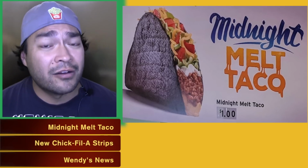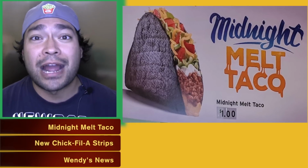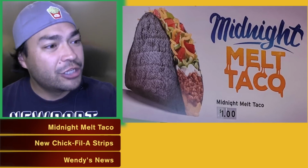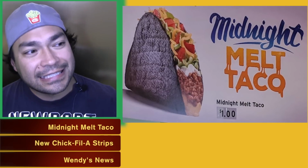So at $1, this is an incredible value, but don't get too excited about that price right now. We see a lot of fast food menu items that go out and test at prices that end up being lower than what they released nationwide as. We saw it just recently with the Carl's Jr. and Hardee's Fruit Loops mini donuts. Those were tested at 5 for $1, but now they're coming out nationwide later this month, and they're going to be 5 for $2.